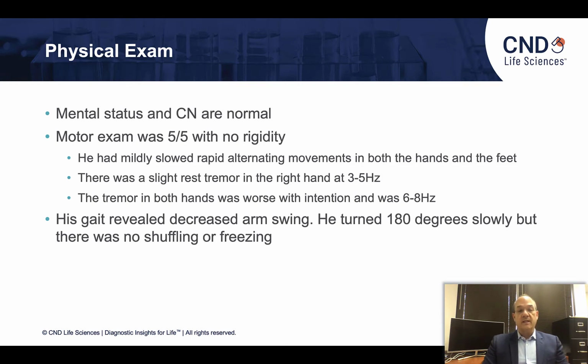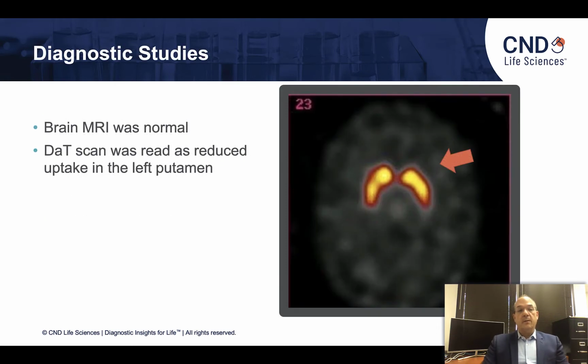When he walked, he had a decreased arm swing, particularly on the right. He turned 180 degrees slowly, but there was no shuffling or freezing. He underwent a brain MRI that was normal, and because of some of the Parkinsonian features, he had a DAT scan that was read as showing reduced uptake in the left putamen, and you can see mild reduction here indicated by the arrow.